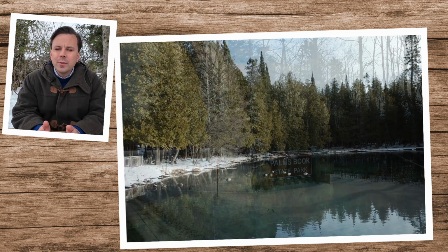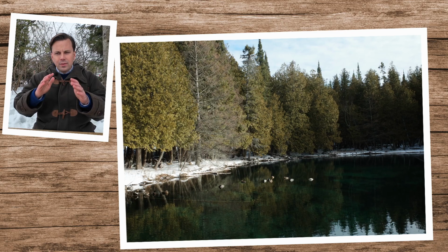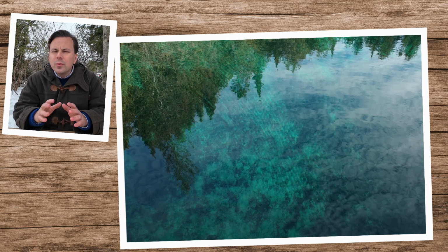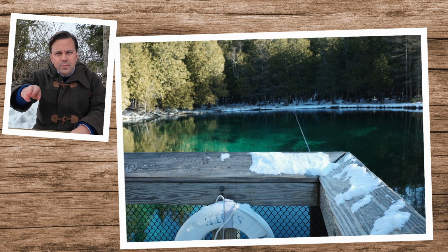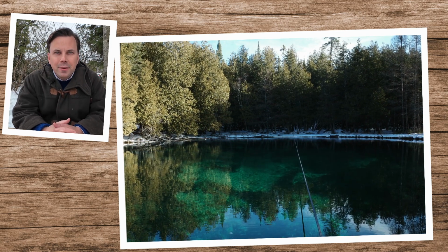And Kitch-iti-kipi, if you haven't been there, I mean, it's absolutely stunning. There's this raft that you can take across the spring. And the bottom is this beautiful aquamarine blue. It's really an otherworldly sight. And then you can see shadows of fish swimming just above the sandy bottom.